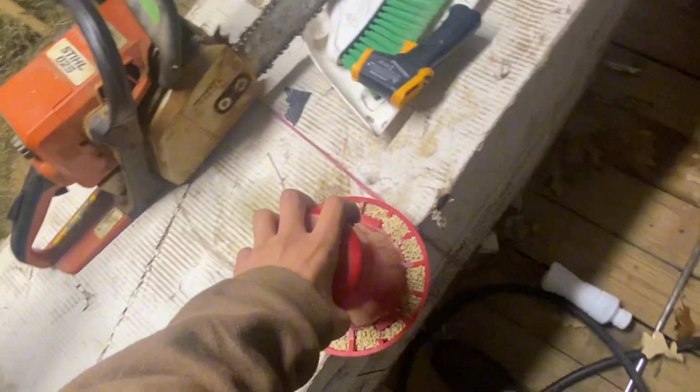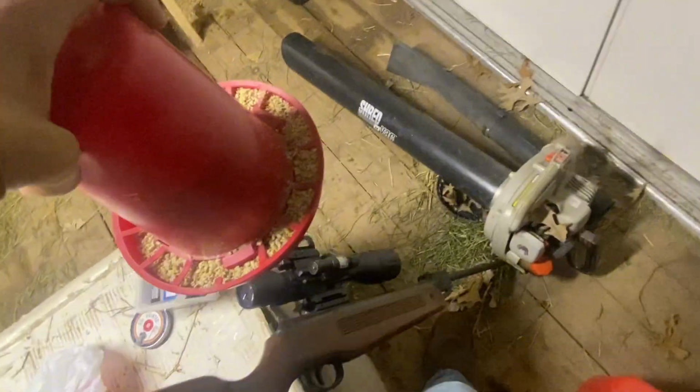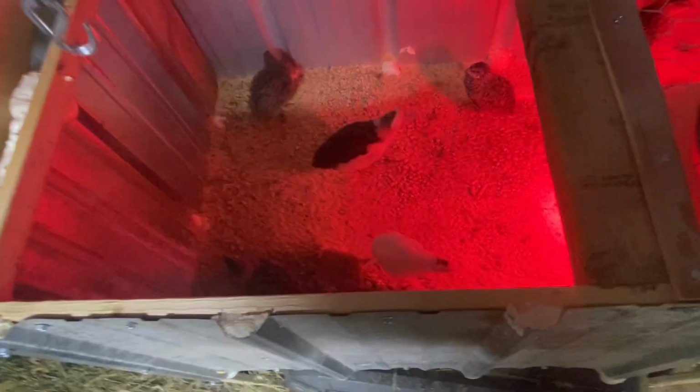Alright, I'm gonna say this, and I don't care if anybody disagrees with me, but I believe quail are probably the easiest animals to raise. They're pretty simple. They don't take much. Chickens, it takes just a little bit more. You have to get them a bigger chicken coop and stuff, but quails, they're pretty easy.